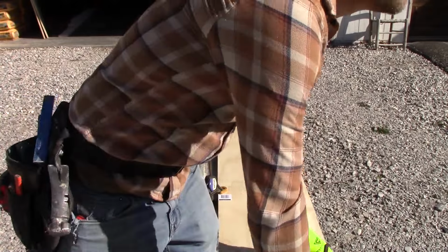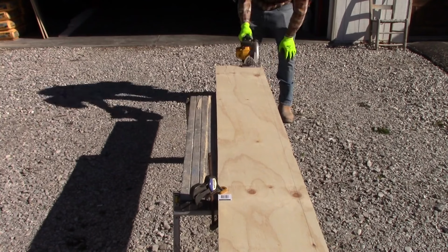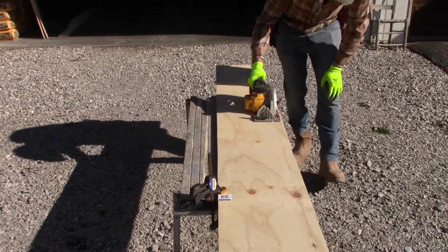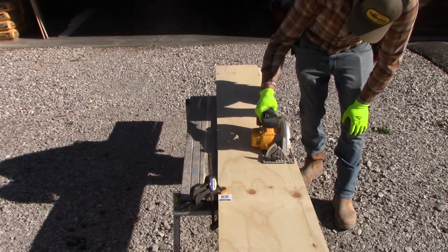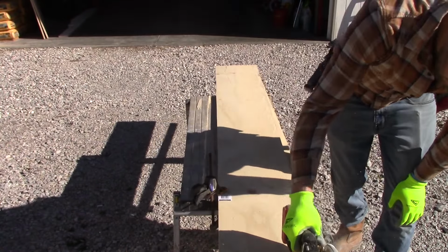A lot of people may naysay how I cut. Obviously, this step platform is not the best platform to cut from. I've always worked this way, right or wrong. I just do what works for me at the time.